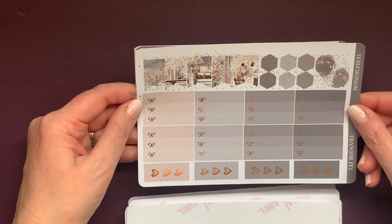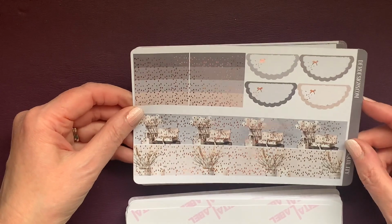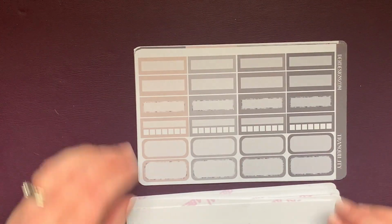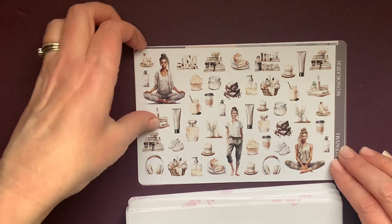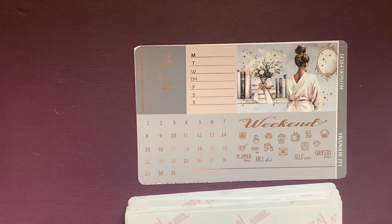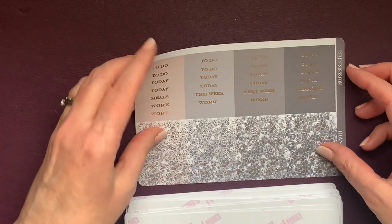Here we are again. And these little swooshy shaped dots. And we have more washi of books and florals, and then some greenery and boxes. And the deco. Two more full boxes, just fabulous. Oh yes.